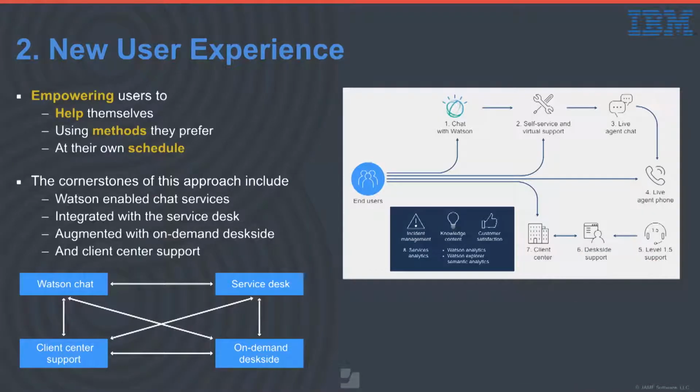So, as mentioned earlier, we're focused on giving people choices of how they get their support. And our Watson Self-Help offering is one of those choices within our omni-channel approach to support. We've incorporated that chat solution into the overall model, and users can choose which method of support that they want. They can still call the help desk if they want. They can use other self-service, self-help. They can live chat with an agent, or they can start with Watson.